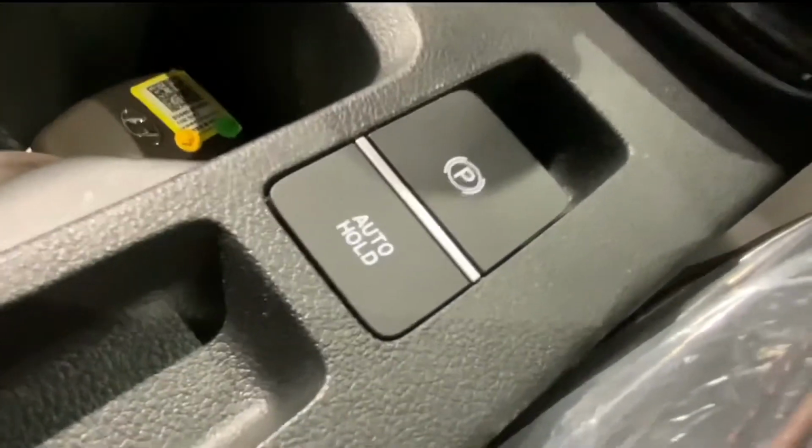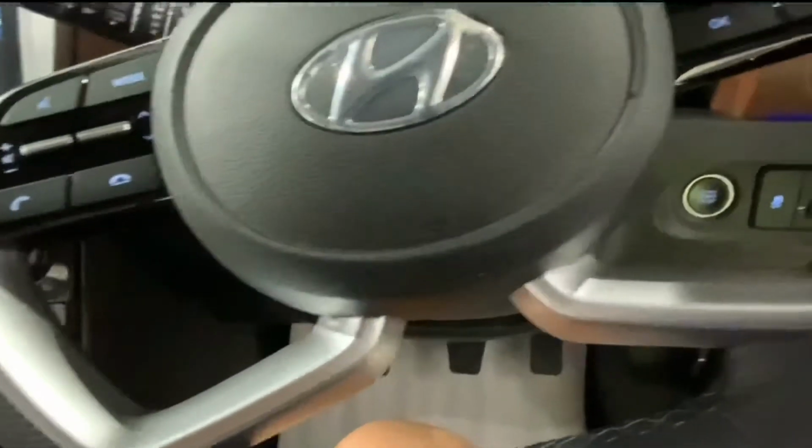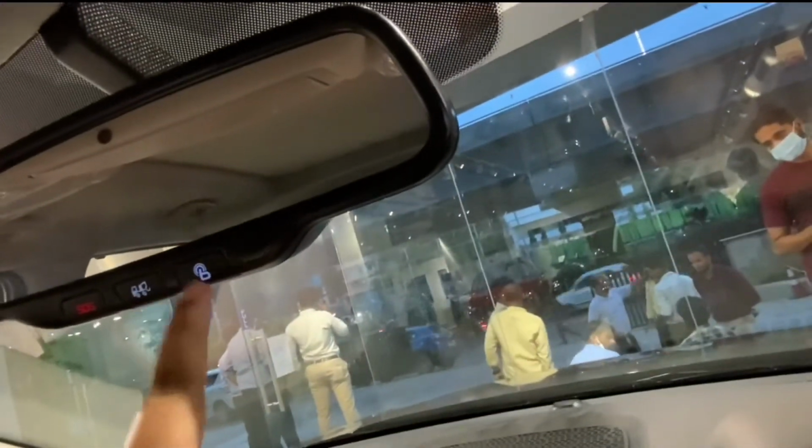These are the auto hold and electronic parking brake control. You won't get a handbrake. And this is the start stop button, traction control button. And above you have the ORVM, and there are a few buttons like the Blue Link button, etc. And this is the sunglass holder.